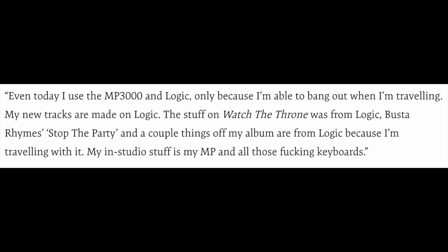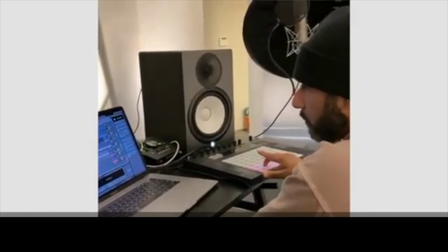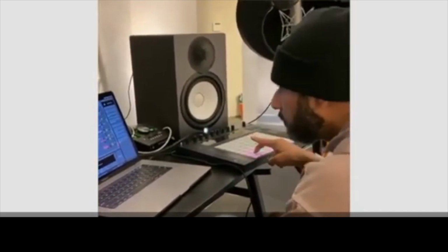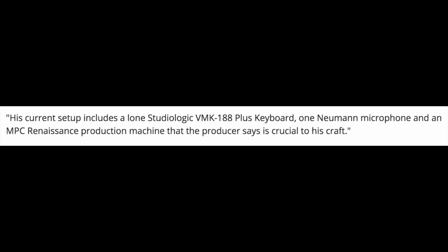That pretty much sums up the early portion of gear Swizz used in his career. Nowadays, Swizz uses a lot of MPCs, including the MPC Studio, the MPC Renaissance, and you can also see him use the Ableton Push 2 in this video. Last but not least, Swizz used the Studio Logic VMK 188 Plus keyboard. He talks about it in his Billboard interview.